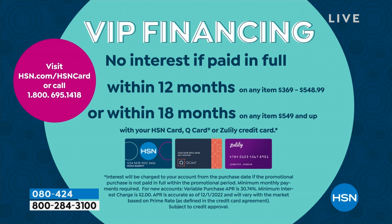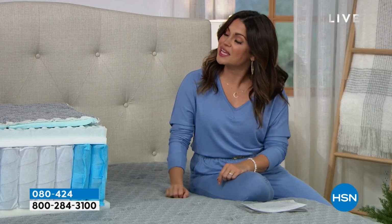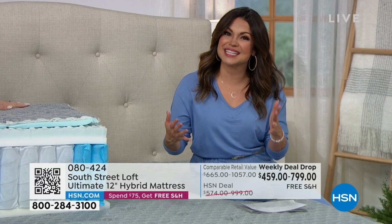So what that means is if you are picking up the Twin or the Twin XL size, you'll have 12 months to pay this off interest-free. So that would break down, for example, let's say you're getting the Twin size, $38.25 a month. That is crazy, right? Now, if you're getting the full size, Queen, King, or California King, you have 18 months to pay that off interest-free. The queen size I had mentioned before, $33.27 for an incredible night's rest.